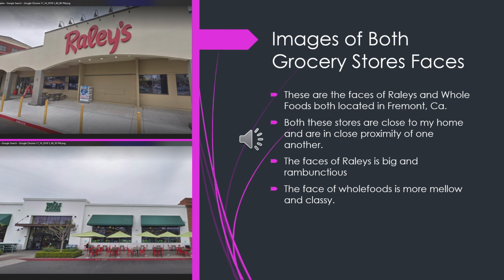And then the second, as you can see, these are the faces of the main entrances of both grocery stores. The bottom picture is Whole Foods, and the top picture is Rayleigh's. And as you can see, Rayleigh's looks pretty open, and Whole Foods is more refined and classier, looks a little bit more upper echelon, and Rayleigh's looks like a cool little spot you can stock up on groceries, basically anything you want. And Whole Foods is more specialized.